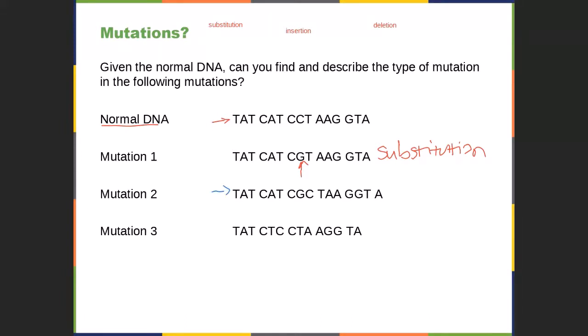Mutation 2. Where is the mutation and what is it? Yes, we had an insertion. Good job. Mainly you could point it out because there's an extra one here at the end. Where was that insertion? Right here again, right? So we put a G in instead of the substitution like we had earlier. That causes a frame shift, so now every amino acid after that point changes. We had AAG, now we have TAA, which probably codes for another amino acid. And the same thing, we had GTA, now we have GT.